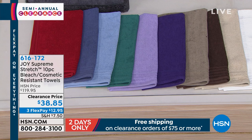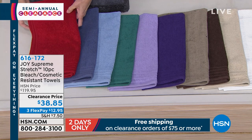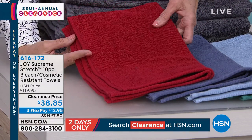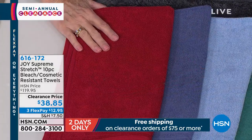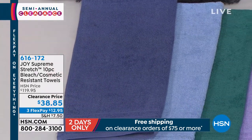Deb, let's do colors, and then let's talk about what's in the package. Absolutely. So we've got this gorgeous red. This is the color that I have, and believe me, one of the great features of these gorgeous towels is that once you get them home and you wash them, they're going to maintain this color. So don't hesitate to purchase one of these gorgeous, rich colors. Red just sold out. Goodbye, red. Well, I'm glad I got mine.